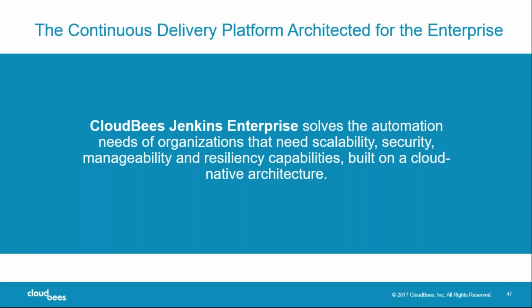So what we'd like to introduce you to is our continuous delivery platform, which has been built on the leading open source solution Jenkins, but extended to solve the automation needs of an enterprise, which are scalability, security, manageability, and resiliency.